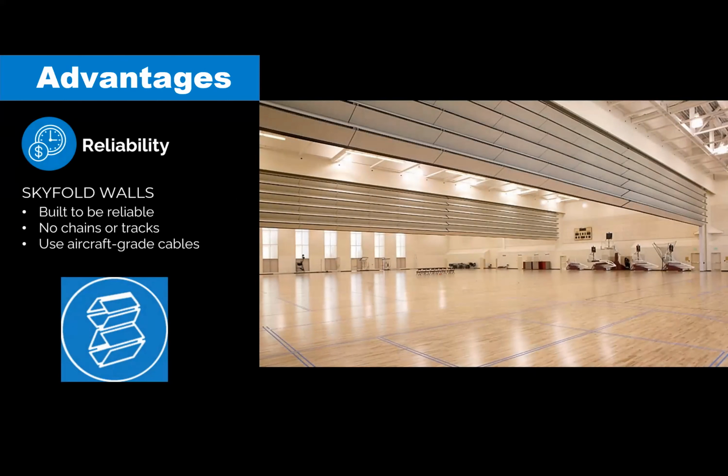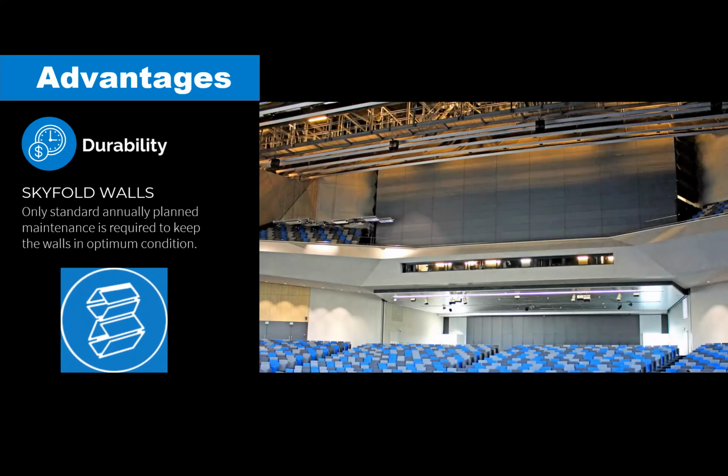SKYFOLD is incredibly reliable. We have these yo-yo drums up in the ceiling that are using aircraft grade cables to hoist those panels up, making for a very silent motion. You don't usually hear the wall when it's in motion, but also without the chains or tracks, you have fewer issues with maintenance requirements, breakdowns and chain slippage. So it's all on this aircraft grade cable. Some of our oldest walls are still utilizing original motor parts. Maybe they've had to be prettied up or modernized a little bit with their fabrics, but we have some walls in Toronto and Las Vegas that are 28 years old and operating today with the original parts.